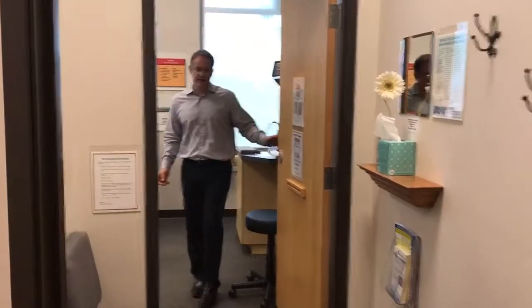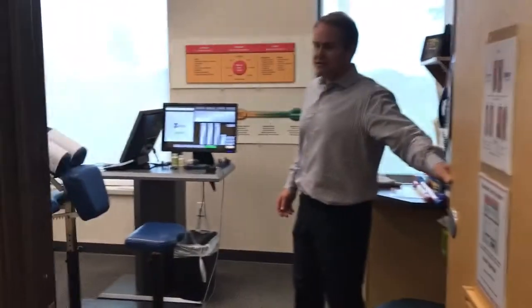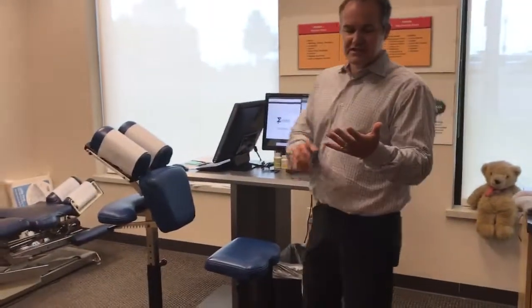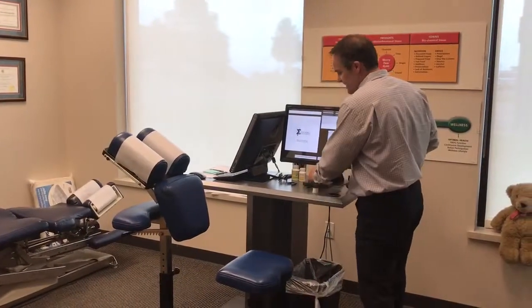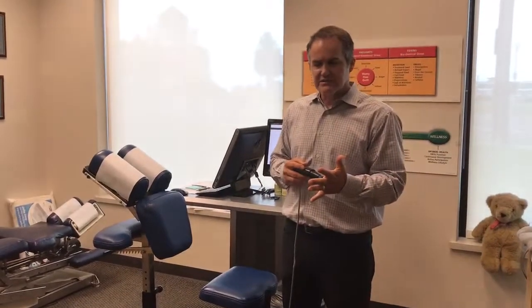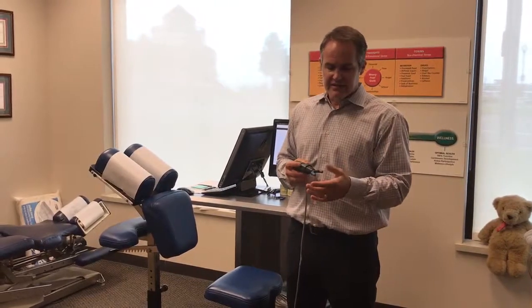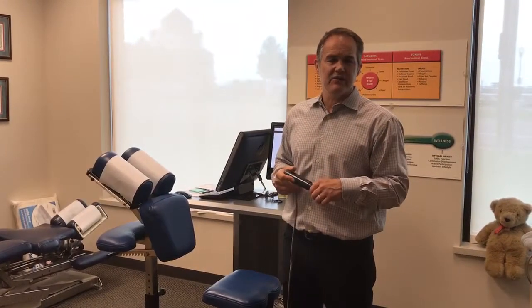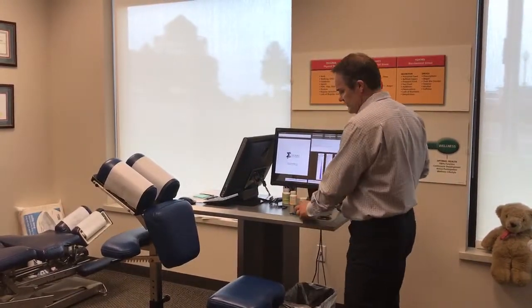So back in this room here is one of our adjusting rooms. So we have two different adjusting rooms. So what we'll do, depending on if people have been adjusted before, if they want to do a manual adjustment, if they want to do instrument adjustment, whatever they want to do, we can accommodate them. So sometimes people have never been adjusted before, and they don't really know what to expect. So we'll just use a light instrument that just taps, very light for people. And this is great for kids and elderly that may want to just get started with adjusting. So we'll adjust with that instrument.